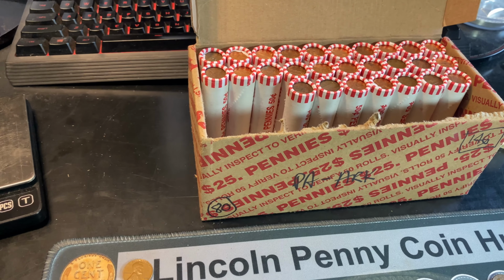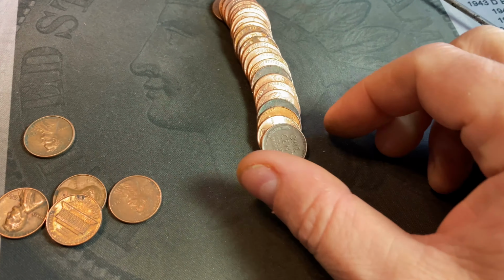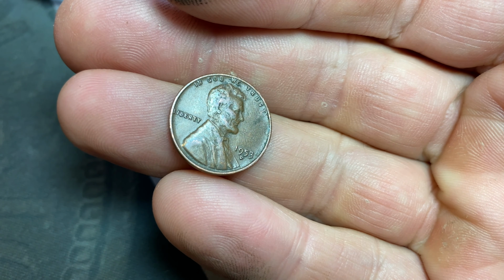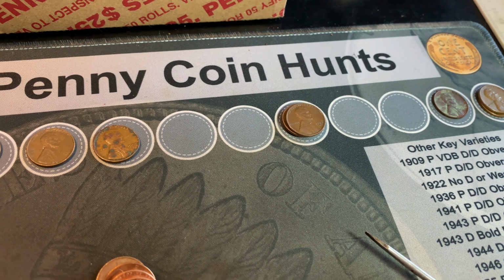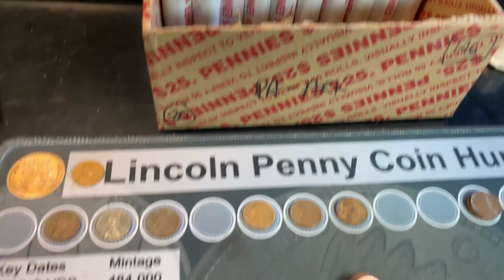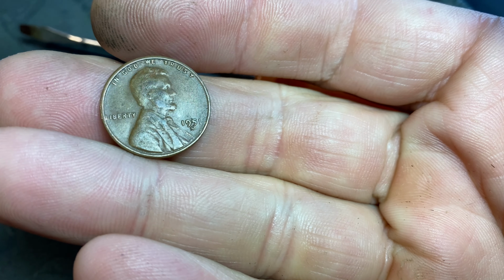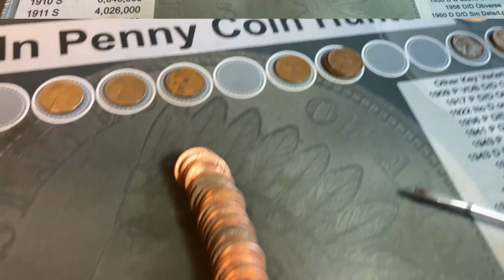Let's find more. Roll number 84 of the 100 roll hunt, and we're going to have wheat cent number 13, reverse facing. And it's another 1953 Denver, our third of the hunt. Roll number 88, and we've made it to our 14th wheat cent. Saw that it was a 51 with the mint mark, and that's going to be a 1951 San Francisco.